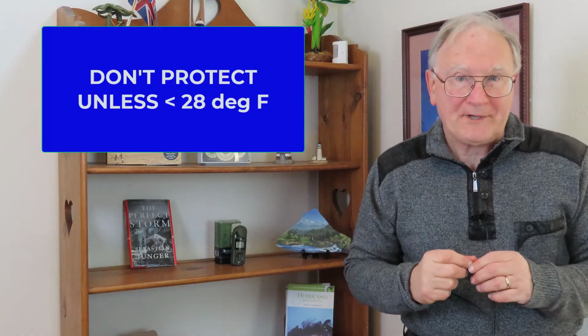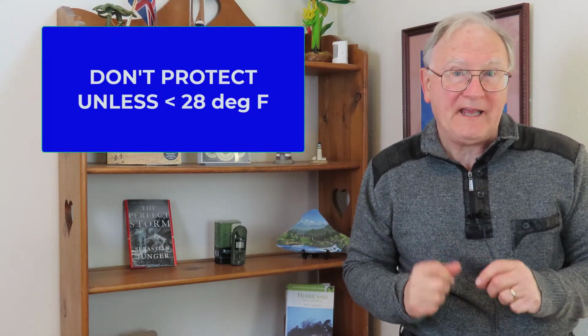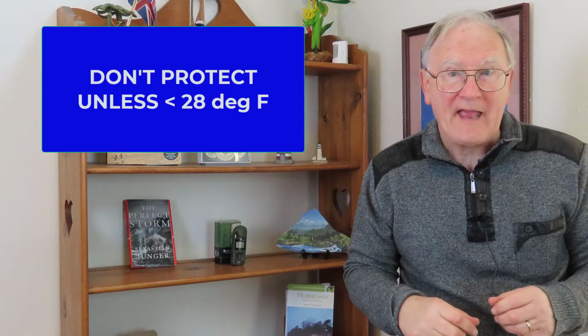First, how cold is it going to get? I never protect my citrus unless it's going to get below 28 degrees. That way, it's not going to be below freezing for more than about 6 hours, which shouldn't do much damage if you pick the right varieties of citrus, and we're going to talk about that later.